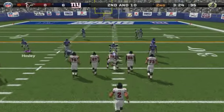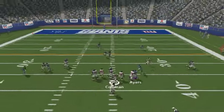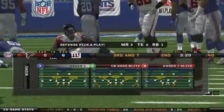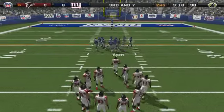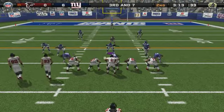Hey, watch that screen. Let's go. Be physical. Tucks it away. Number 52 is there on the stop at the 31. Third down, and they'll have to try to get it to the 24-yard line to pick up a first down.